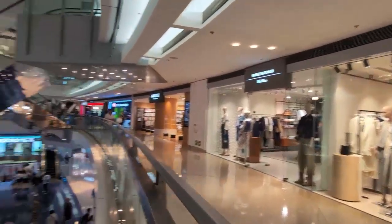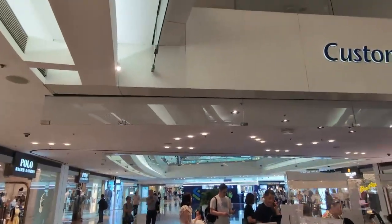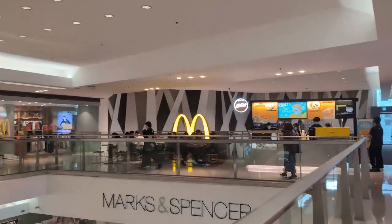Festival Walk is Kowloon Tong's crown jewel of upscale leisure. It's a sleek, skylit mall that blends retail, entertainment, and architectural elegance. It's directly connected to Kowloon Tong Station, a central node in both transit and lifestyle.